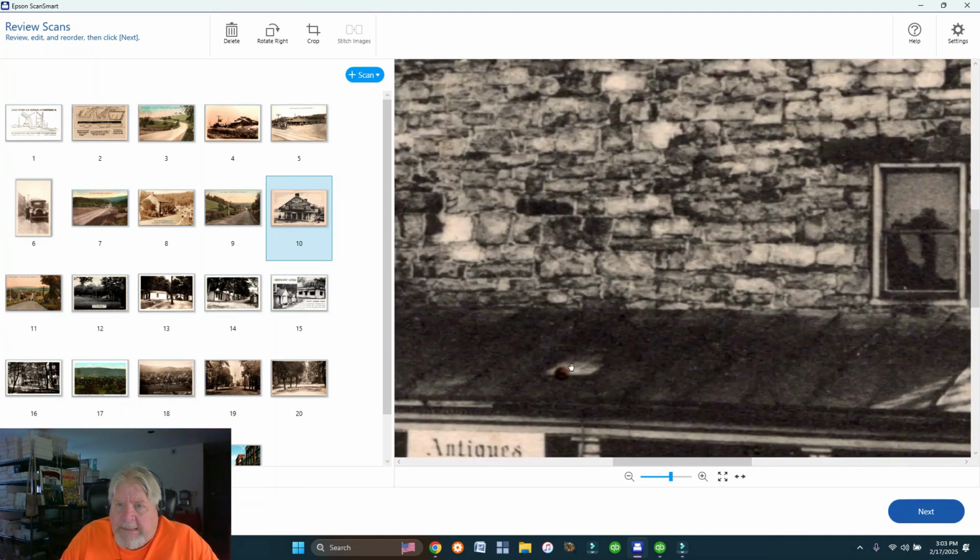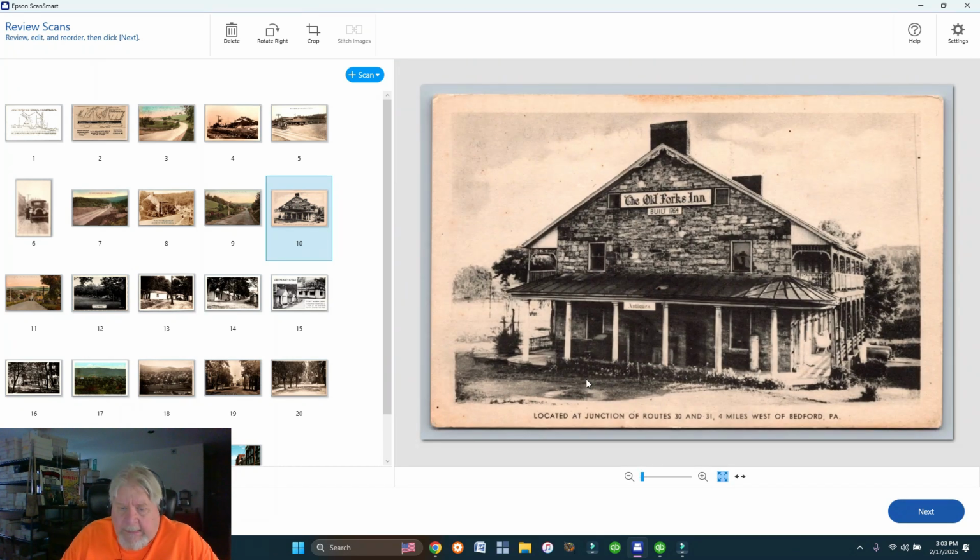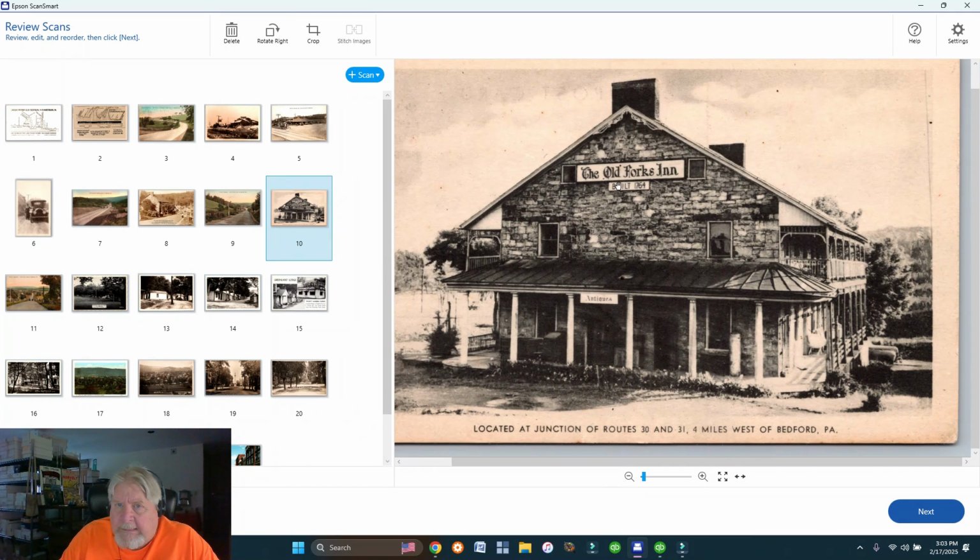Next up is the Old Forks Inn. And this is an old inn and restaurant that has been at this juncture for many years. It says located at the junction of Route 30 and 31, 4 miles west of Bedford. You can see the sign up here for Old Forks Inn.